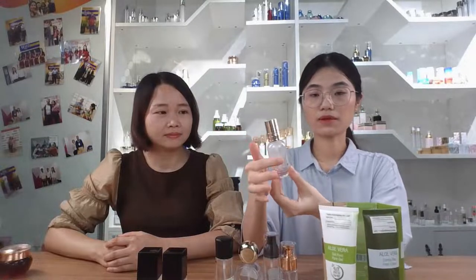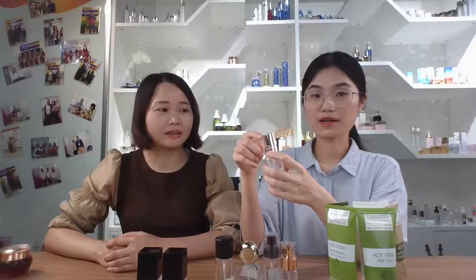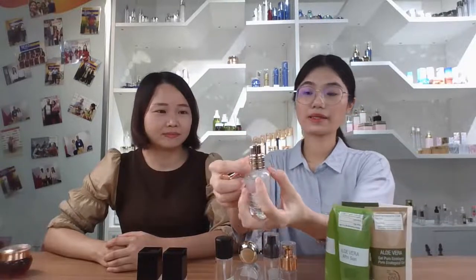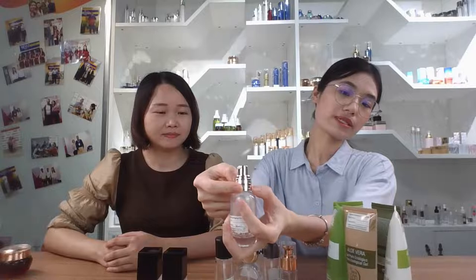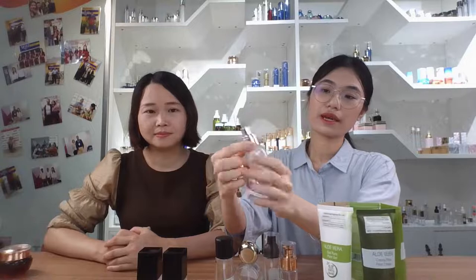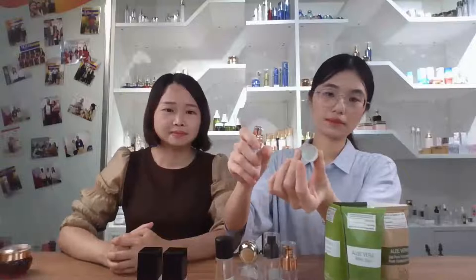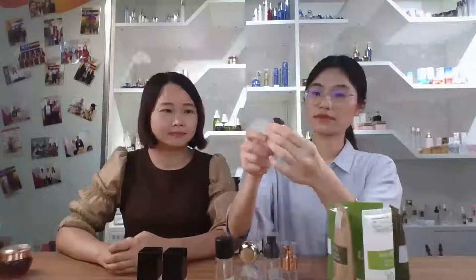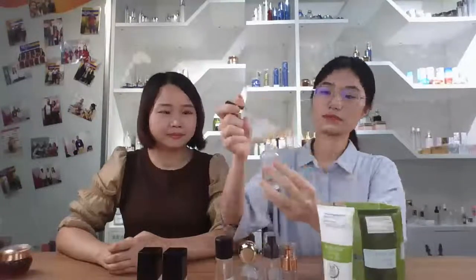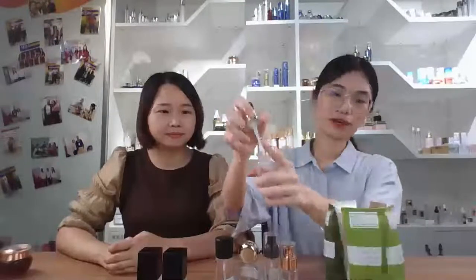And this style is 30 millimeter. It's a cylinder shape, round shape, you can see from the bottom. With a very luxurious cap and a special design, it looks more high end. The pump and the cap look luxurious and a little shiny. Can you see? In high quality.